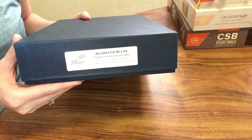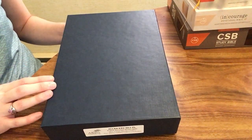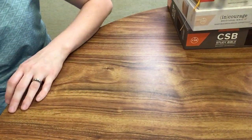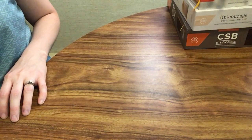All right, and then finally I have my Allen ESV NC2. That is an ESV with double column format, nice reader, 10-point font. Really enjoy using that one. So what is my favorite ESV? I'd probably have to go with the Allen. I like that NC2.